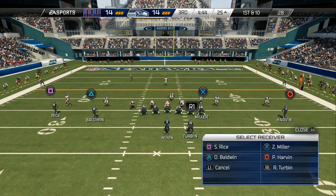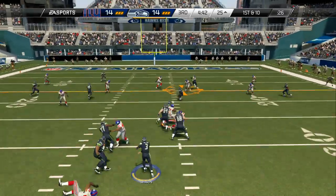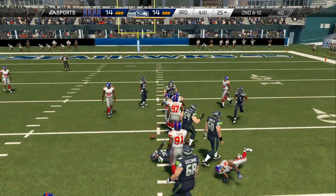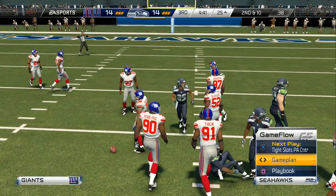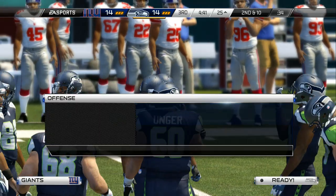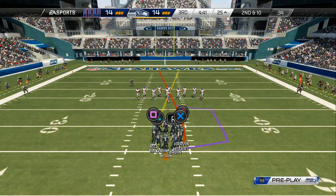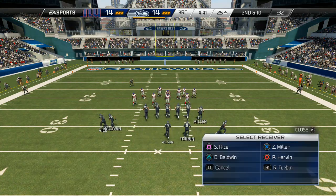First down on the way. Wilson from the shotgun. What a hit, and the ball falls incomplete. Well, it's so hard to do this nowadays, to jar the football out of the hands of the receiver, but the defender did it that time. He hit him, that football came loose, incomplete pass.